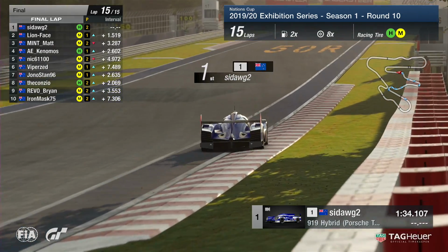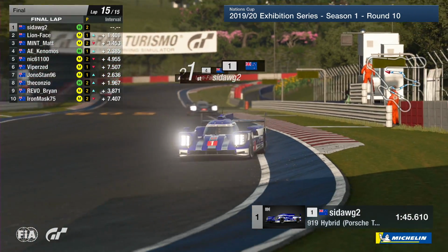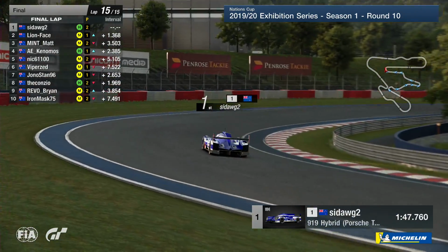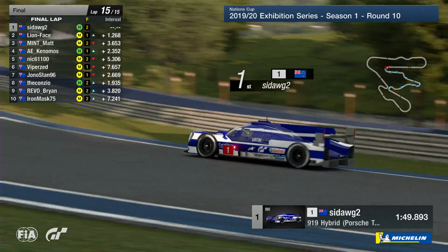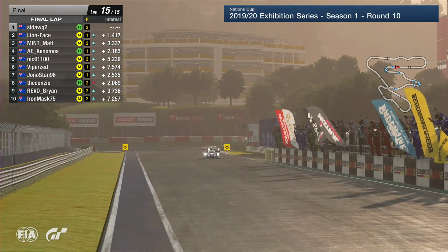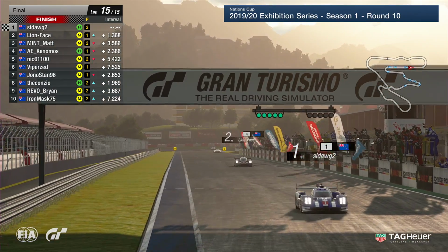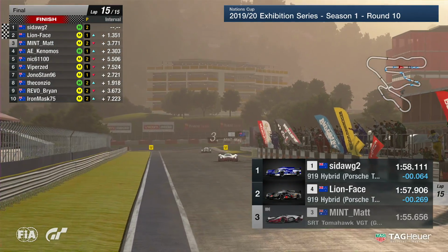Right, here we go. One more corner to go. We haven't seen a 919 hybrid, anything other than a Tomahawk win, but we are about to see that. Simon Bishop, Psydog, out of the final corner, is going to take the win in the Nations Cup, round number 10 in the Oceania region. The Kiwi up to the line. It's going to be a Kiwi 1-2. Psydog leading them home. Lionface finishes in second place.